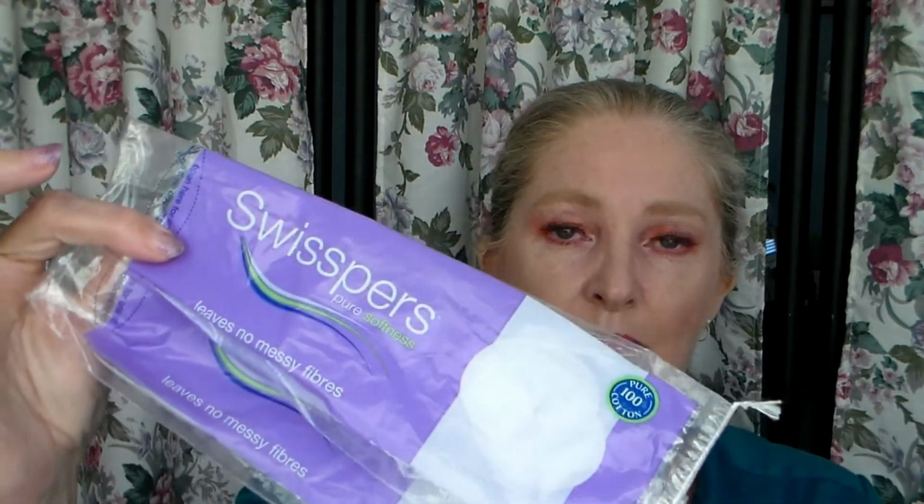Okay, Swispers, say no more. I have noticed with the new Swispers that I've bought that they've changed the pattern on their rounds, and they seem to be smooth now. They're not with the quilted stamping type pattern in them. I don't know that I like the new ones, but I do like Swispers, so I will continue to repurchase these.